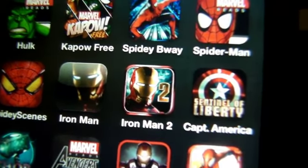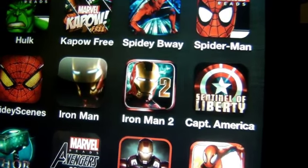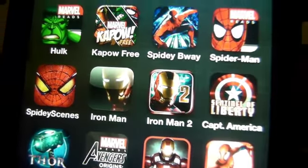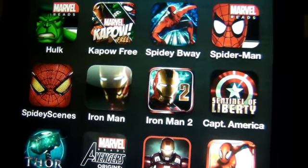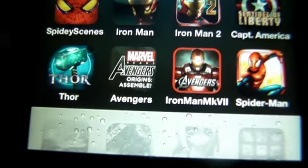Captain America, I'm not able to play it on my iPod Touch 4th generation. The game just crashes for some reason. Now, when this does happen, the best thing to do is delete the app, turn off your iOS device, go back to the App Store, and then re-download it. So I might have a corrupted file.